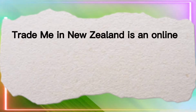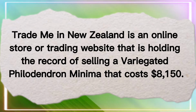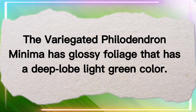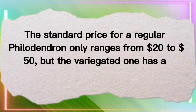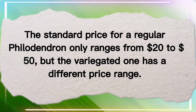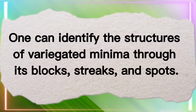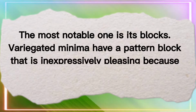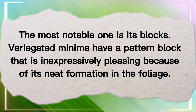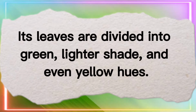Trade Me in New Zealand is an online store or trading website that is holding the record of selling a variegated Philodendron Minima that costs $8,150. The variegated Philodendron Minima has glossy foliage that has a deep lobe light green color. The standard price for a regular philodendron only ranges from $20 to $50, but the variegated one has a different price range. One can identify the structures of variegated Minima through its blocks, streaks, and spots. The most notable one is its blocks. Variegated Minima have a pattern block that is inexpressibly pleasing because of its neat formation in the foliage. Its leaves are divided into green, lighter shade, and even yellow hues.